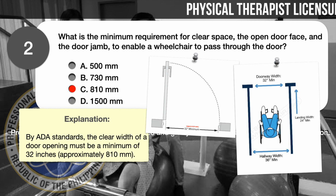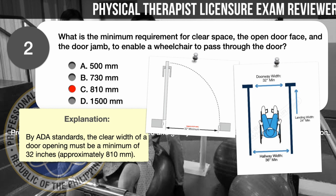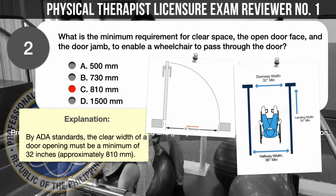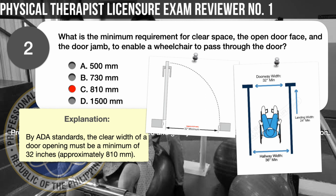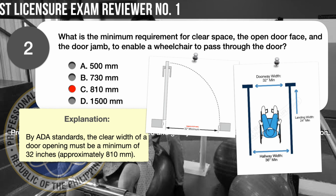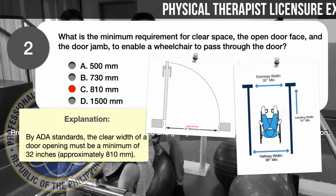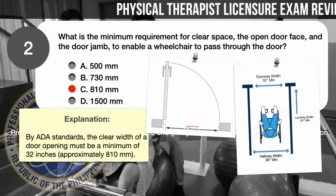810 mm. By ADA standards, the clear width of a door opening must be a minimum of 32 inches, approximately 810 mm. This clear width measurement is taken between the face of the door and the stop of the frame, with the door open to 90 degrees. In pairs, at least one of the active leaves must comply with this clear width requirement. By the way, ADA stands for Americans with Disabilities Act.